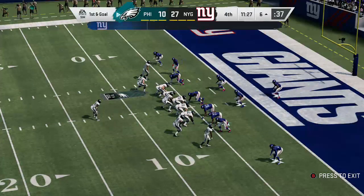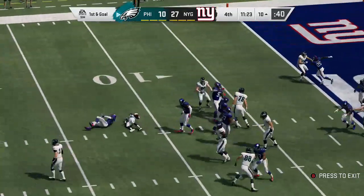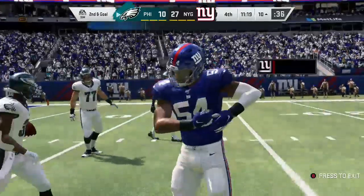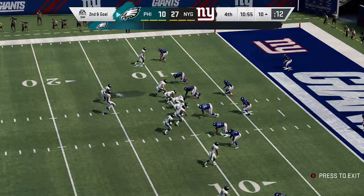So they've been in the red zone 3 times, and it's yielded just 3 points. Can they find the end zone here on 2nd and goal? Here's Breida. And forget about finding a lane. He barely had time to look up before he was planted in the backfield. Moved back to the 10.